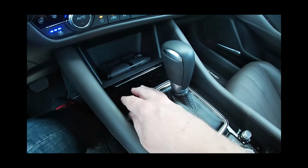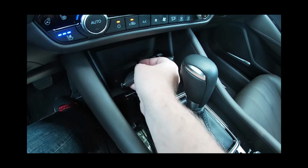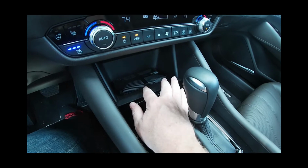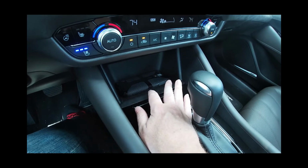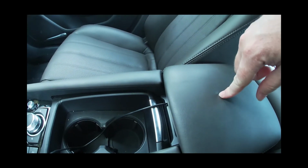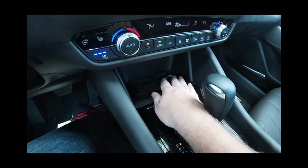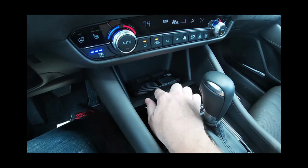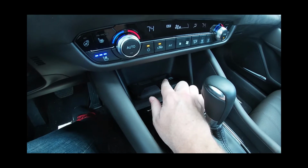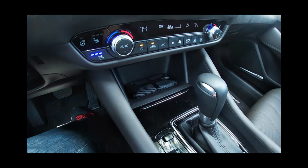But you do have a couple of other things down here. You have a nice little storage cubby here just in front of the shifter. But one thing that's a bit of a letdown is this signature trim doesn't come with any form of wireless charging. You do have plenty of USB ports, most of which are hidden back here in the center console, but you don't have any form of a wireless charger up here, which a lot of the 6's competitors do offer, either as standard or at a very small additional charge.